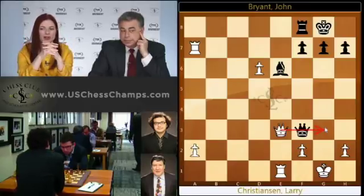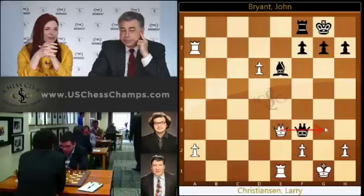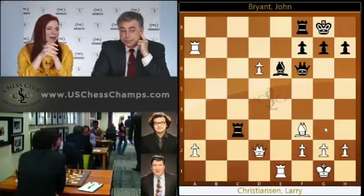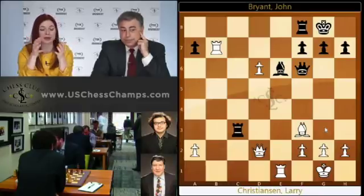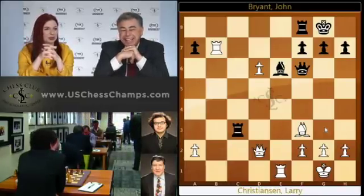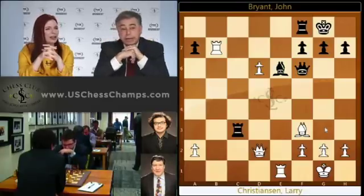Oh, I don't get it. I don't think you can really play rook f3 in too many variations. But maybe you're right, the hidden possibility of it gives Black some counterplay. I don't think so. I mean, this just looks really bad. How did they get this bad?